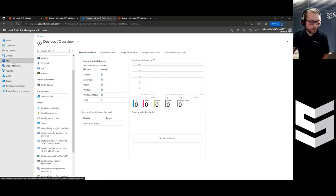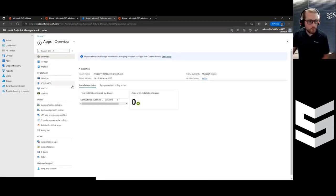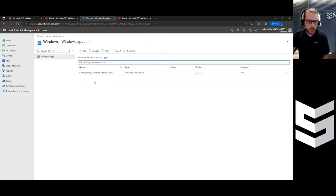So here underneath our app screen, this is where we'll configure our apps underneath our Windows platform. And right now I just have one application in here as an example, but typically most of our clients are going to have a dozen or so applications that we're deploying, such as Microsoft 365, Google Chrome, Firefox, all sorts of different applications. So this is just one of our remote agents that we use to monitor computers that we want deployed, so we have remote access to them.